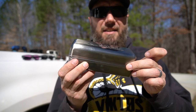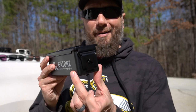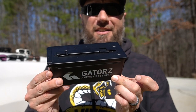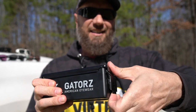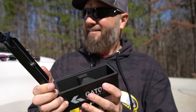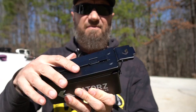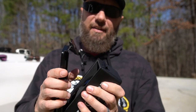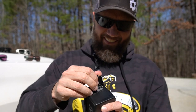There are hard case options like you see here with a little soft sleeve inside. And I saw this at SHOT Show 2020. Coming very soon, some of their special editions will be in this little tiny ammo can. I mean, look at it. It even operates like an ammo can. And it is waterproof. Look, it even has the waterproof seal at the top there. Dude, I love it.